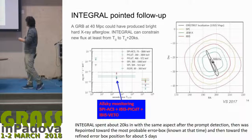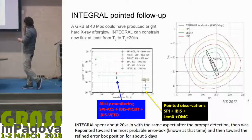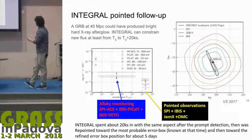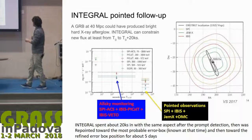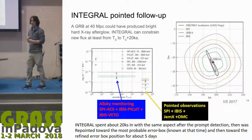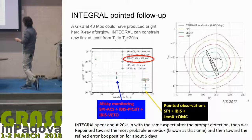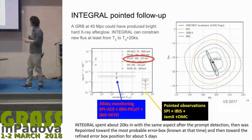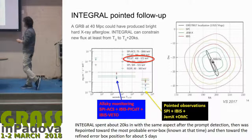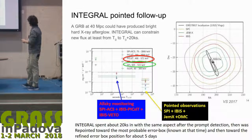And then after 20,000 seconds, we then did some pointed follow-up for SPI, the spectrometer, and then IBIS, and then JEM-X, which is soft X-rays, and then the optical monitoring. And so you can see here, even for the five-day observations that we had in the follow-up, still upper limits, and we were able, with PICsIT, to look for a broad spectral line at 511 keV and didn't find anything, and then as well with SPI for a narrow line, and only obtained upper limits.